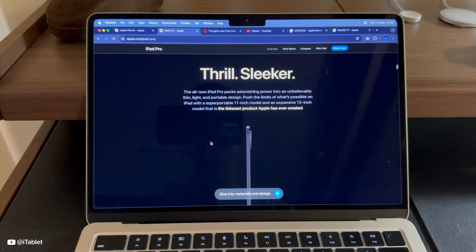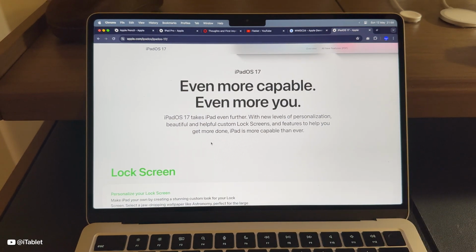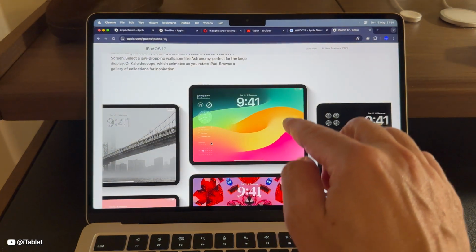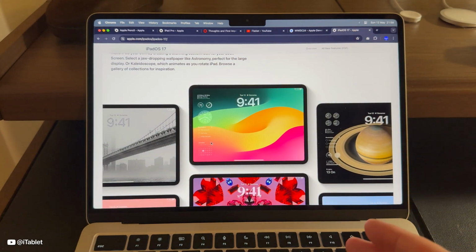So I'm getting really tired of this narrative that the iPad is the device for everyone else. Those days are over. The iPad is a mainstream device. The iPad should be the device that people choose whether they want to choose an iPad or they want to choose a MacBook. Because at the moment, if I had to recommend an iPad to somebody, I would tell them not to buy one.